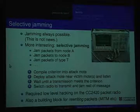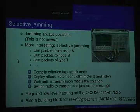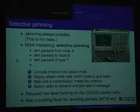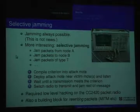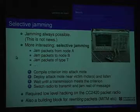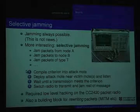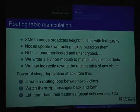Maybe this is a slightly more technical thing that we did. I don't know if I should go into excessive detail with it, but it's obvious that when you have a radio network, you can do jamming. And we thought, what more interesting things can we do? Maybe we can do selective jamming. We can jam the nodes according to a certain criterion. If they come from a certain node, if they go to a certain node, if they have a certain type. And we did implement this selective jamming. Technically, it's not as trivial as it may sound, because you need to obey very tight timing in order to detect what type of packet it is and still be ready to jam it before it is received at the other end. But we did it, and we could, with this as a building block, also rewrite packets, send another packet, and pretend that it was what had arrived.